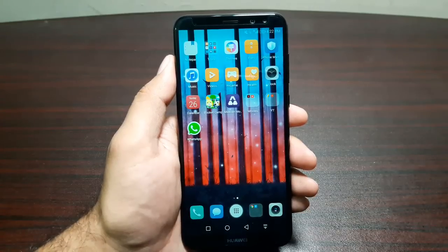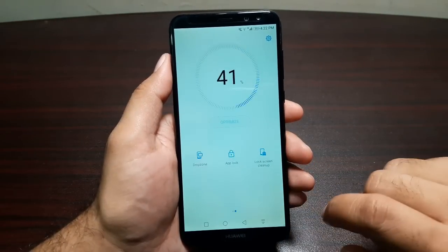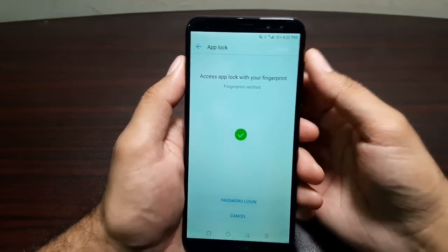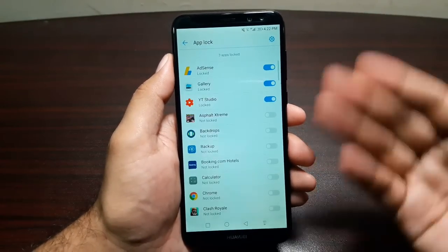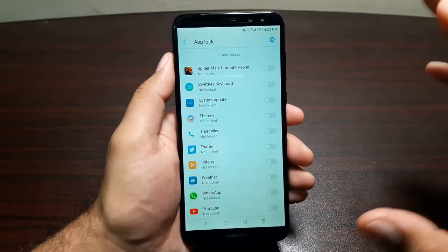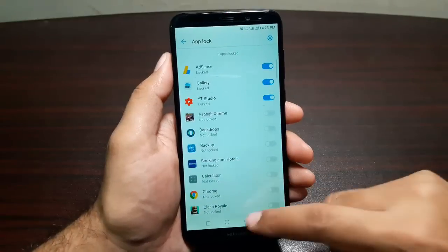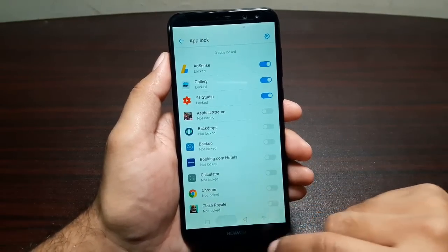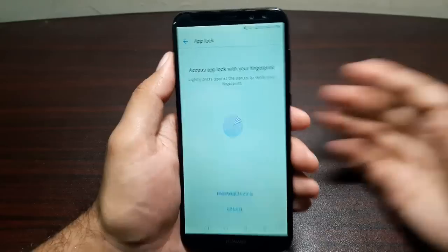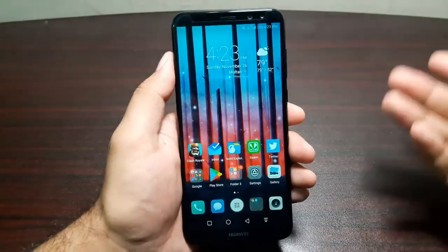Next up, we also have an app locker in here. If I go in phone manager, and in phone manager I go in app lock and use my fingerprint to unlock it, here I can lock any app that I want. It's built into the software of this phone, so you don't have to download an app locker from the Play Store. It works great, it works easily, there is no problem at all. So let's go ahead and try to lock gallery from here. There we go, it's locked. If I just use my fingerprint, it's unlocked. So pretty easy and simple to use.